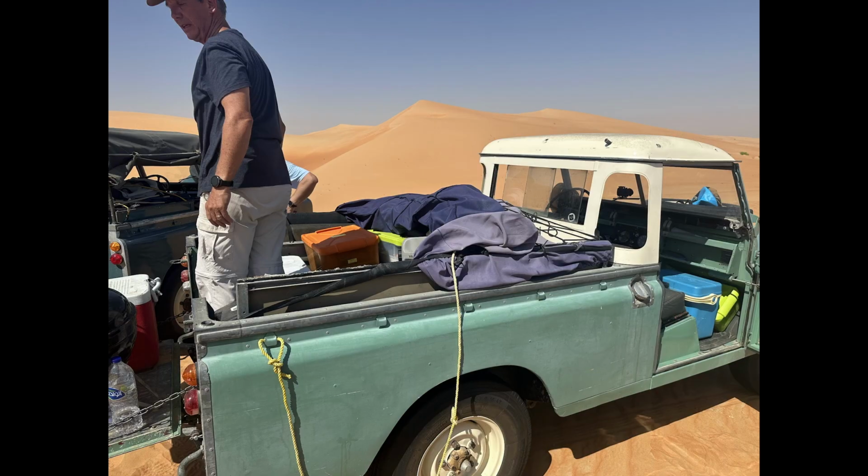The vehicle is reasonably heavy. We've been carrying quite a considerable weight in the back: fuel, water notably, camp equipment, spares, and so on. And the vehicle has managed in every sense. Perhaps the testimony is the fact that at no point did this car get stuck in the sand. So the tires performed remarkably well, even climbing up dunes.